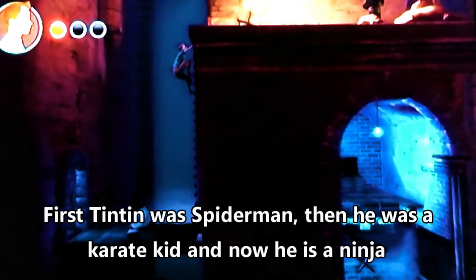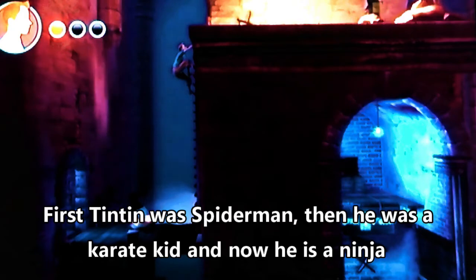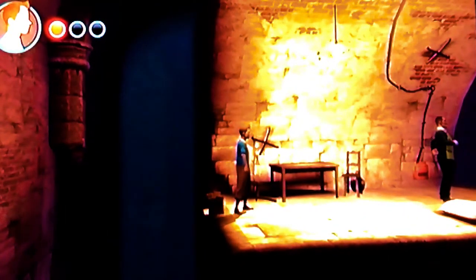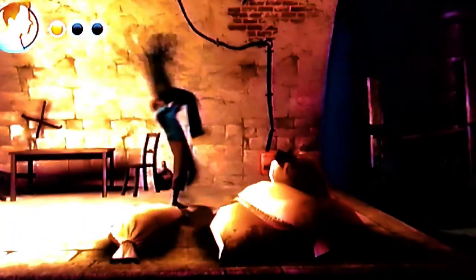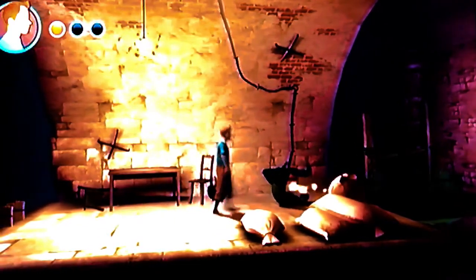First Tintin was Spider-Man. Then Tintin was Karate Kid. Now Tintin is a ninja. Wow, what a combination. If you want to learn how to fight, go to Tintin. Nighty-nighty! I feel bad for him. But who cares? Let's go!